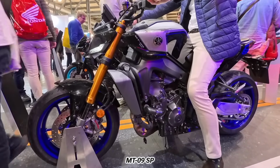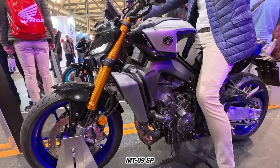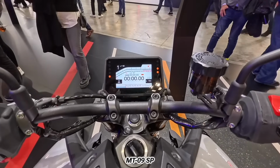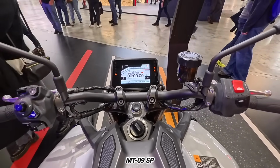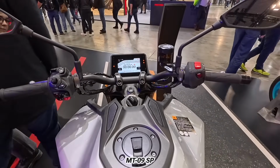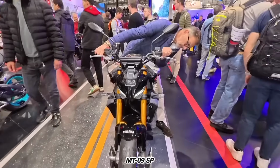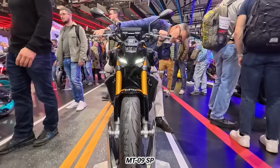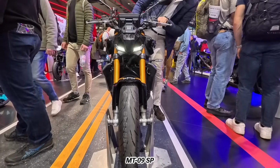The engine is an inline 3-cylinder and it's unchanged from 2024, so you'll get the same 68.6 foot-pounds of torque at 7,000 RPM and 117 horsepower at 10,000 RPM. Styling-wise, I think it looks great, very futuristic looking, the lines look clean. It's slightly similar to the MT-07 as well, and well, you already know my thoughts on that.